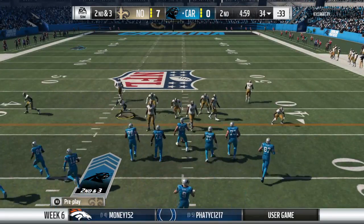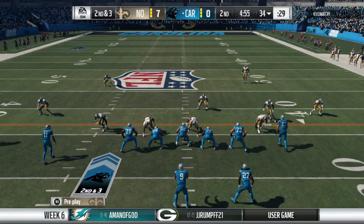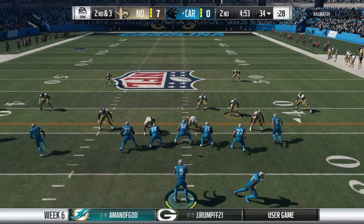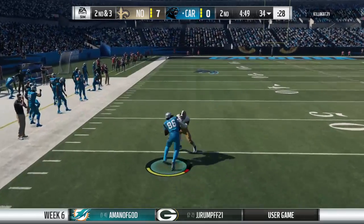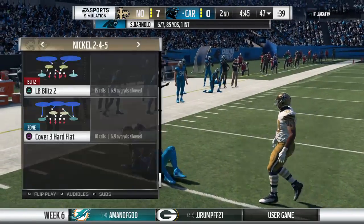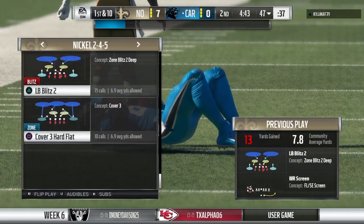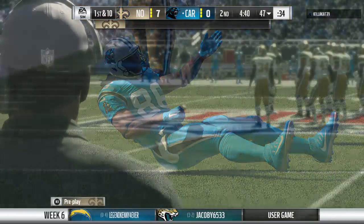All right, here we go. Back to throw here. And a quick throw here, that's complete. And able to get this one across the 45 before he's brought down. They give him 13 yards there on the play and a fresh set of downs.